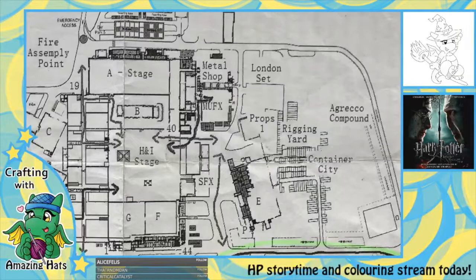And so this is why they built the London set street here, and they reused it from Order of the Phoenix to a couple of shots in Half-Blood Prince, when Dumbledore, in his pensive flashback, goes to the orphanage where young Tom Riddle is. They use the same street.